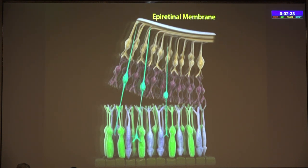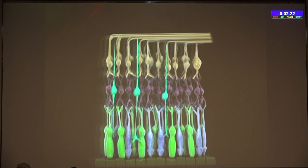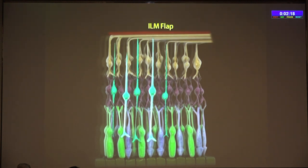Separation occurs at the outer plexiform layer because in the inner plexiform layer, more synapses per unit area are present. So if we remove this ERM traction and produce more pillars of Müller cells by ILM flap, that will lead to near normal foveal architecture and repeat synapse formation at the outer plexiform layer.